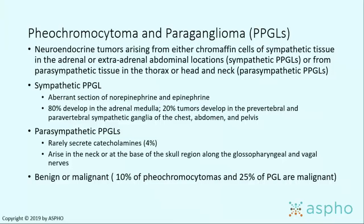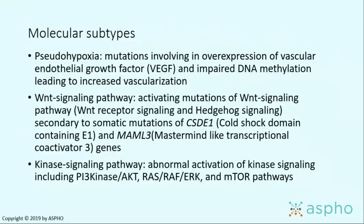The sympathetic generally are the ones that we think about secreting norepinephrine and epinephrine and their metabolites. It's important to know that the majority of these tumors are considered benign, with 10 or 25% respectively being considered malignant. However, in children, it is much more common to have a malignant phenotype of pheochromocytoma or paraganglioma.